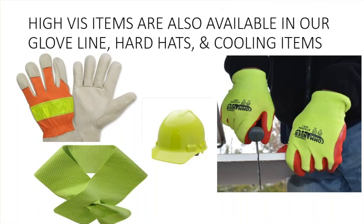And you also want to let you know that Cordova does offer a full line of high-vis PPE. You will see that we have the hard hats. This is just two examples of two different styles of glove that are offered in the high-vis colors. And we also offer cooling products in the high-vis colors. This is a cooling band, and we also have the cooling towels. So whatever your needs may be, we have that available for you.